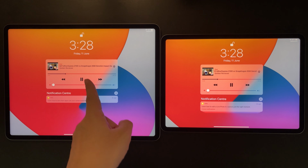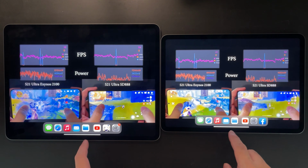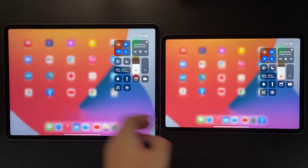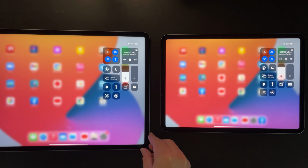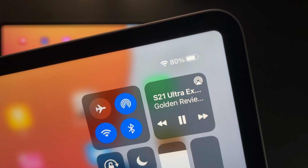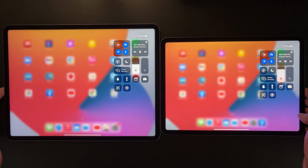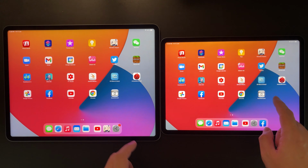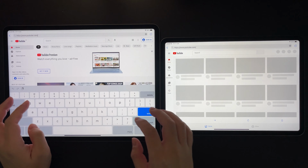Okay, it has been exactly 2 hours, and let's check the battery percentage left. Okay, so on the 12.9 inch, we are at 84% battery. That's 16% for 2 hours of YouTube playback. But one thing to note here is that the first 1% battery on Apple devices is always more durable than the rest, right? And then on the 11-inch version, we are at 80% battery, so that's 20% for 2 hours of YouTube playback. So far, the 12.9 inch is performing a little bit better, and we'll move on to our next test, which is web browsing test.